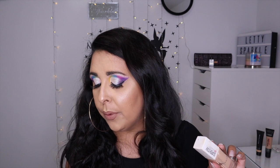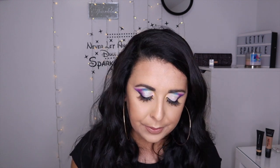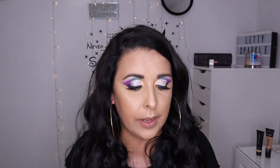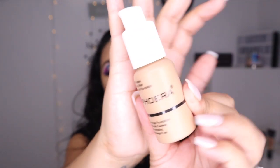Yeah, amazing. This is a very good drugstore foundation. Probably one of the best drugstore foundations, because the other three that I like are really expensive. And then I bought this one because I saw loads of people rave about it on Facebook. So this is the Fuera, I don't know if that's how you pronounce it. This just says it's full coverage, soft matte, liquid foundation, long wear, oil control.